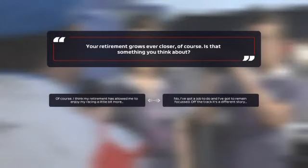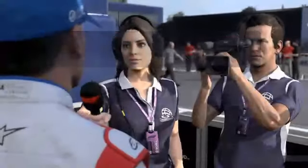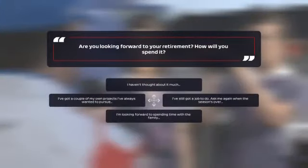Your retirement grows ever closer, of course. Is that something you think about? Yes, of course. It's easy to take a race for granted when it's all you ever do. But when you only have a certain number of races left, each one takes on a greater importance somehow. I think my retirement has allowed me to enjoy my racing a little bit more, and I'm grateful for it. Are you looking forward to your retirement? How will you spend it?